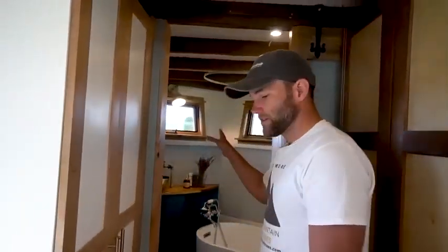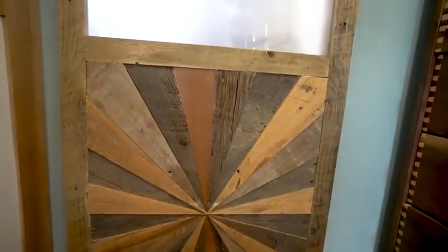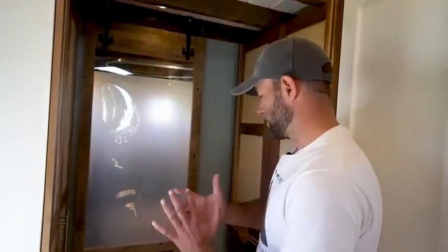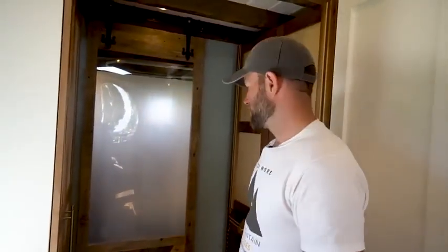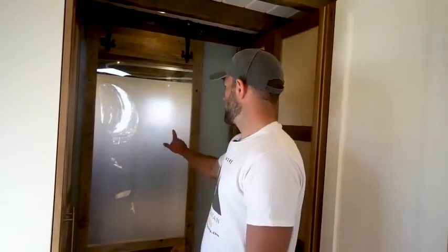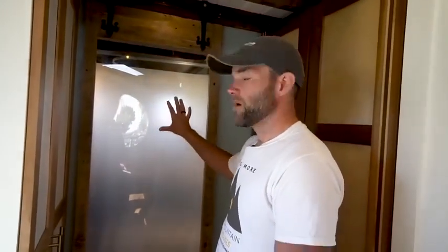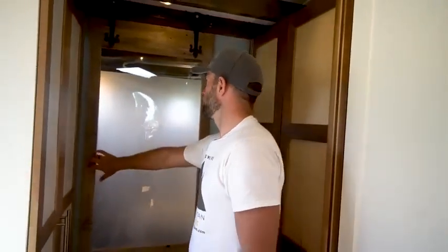So the very front of the house is the bathroom. That is our barn door that we made from a bunch of scraps of barn wood from the siding on the outside. So we took a lot of the scraps, and I made a little jig that cuts those at the right angle, and then you just glue them up and put them in there. Yeah, sunray pattern. And then this is just plexiglass. We didn't want to put real glass in case it broke, and it's a little lighter. And you can buy a film that you stick to the plexi, so it gives it that frosted appearance for privacy, but you still get some light coming through.